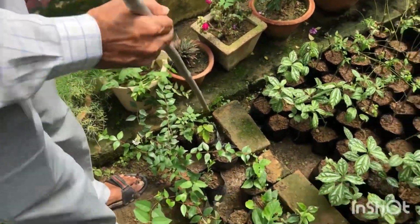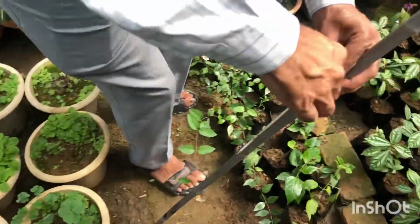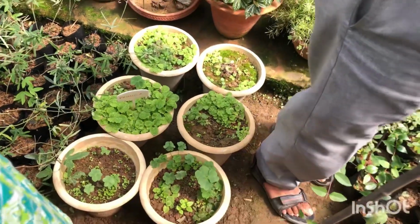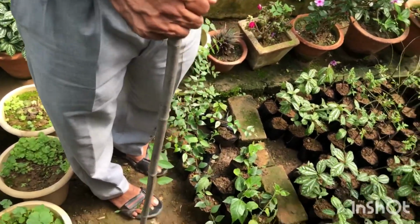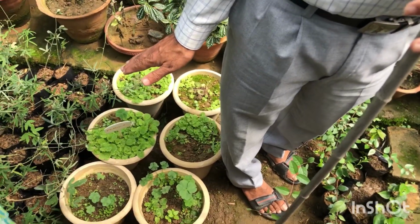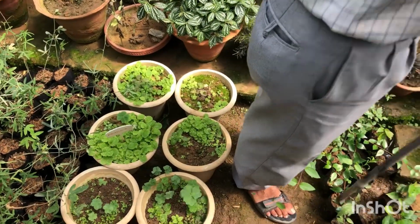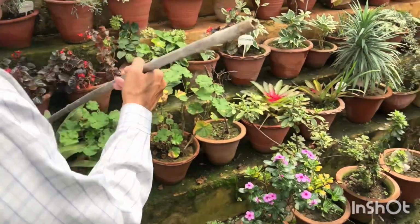Primula, वैसे ये वाला plant है, ये primula. You must have heard in plant breeding pin and thumb type of flowers, पढ़े आपने plant breeding? Yes sir. इस plant में होते हैं वो ये वो plant pin and thumb type of flowers. Primula. Geranium. Bromeliad.